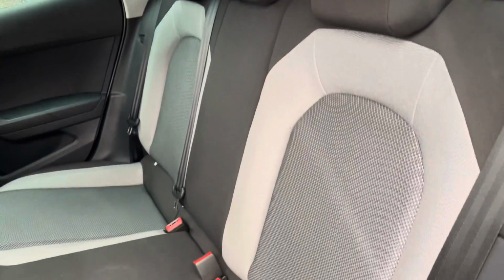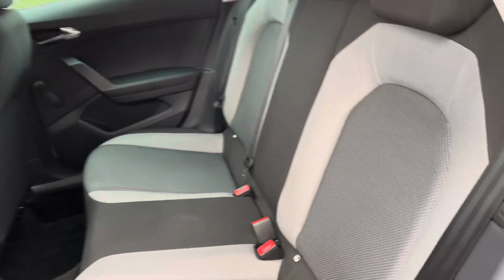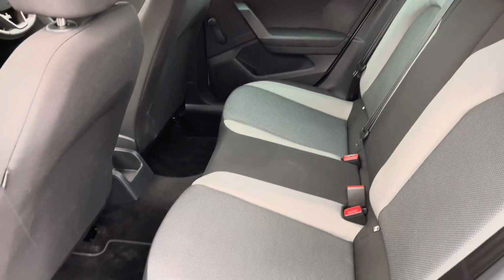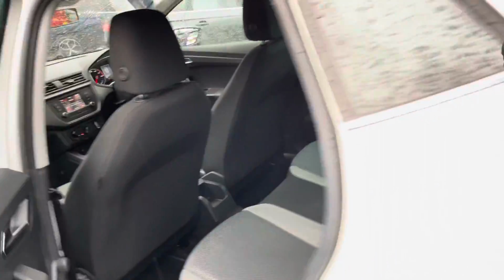You also have rear privacy glass, give you nice privacy to the rear, and it makes the white pop as well. Now here at the rear, you have very nice cloth seats with contrasting colours. You also have a nice pattern in the centre. There are ISOFIX points, so you can easily fit a child seat into the vehicle and be sure it's safely secured in for peace of mind.